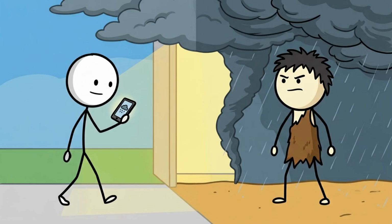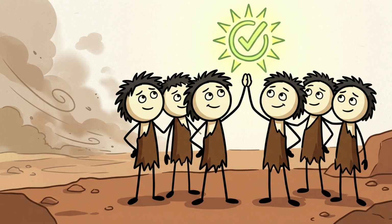The next time you see a weather warning on your phone and move indoors without thinking about it, remember that ancient humans faced the exact same sky with none of those options. And a surprising number of them made it through anyway.